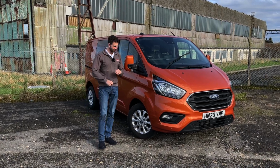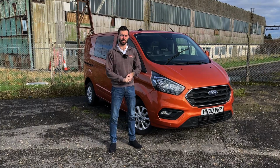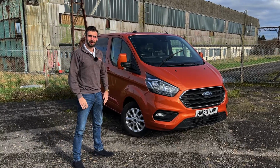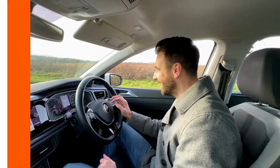Ford Transit Custom. I want to know, does it offer the same creature comforts as a well-spec vehicle alongside being able to fit 6 burly men and some work equipment in the back? Let's find out. The winner is Cartwright!